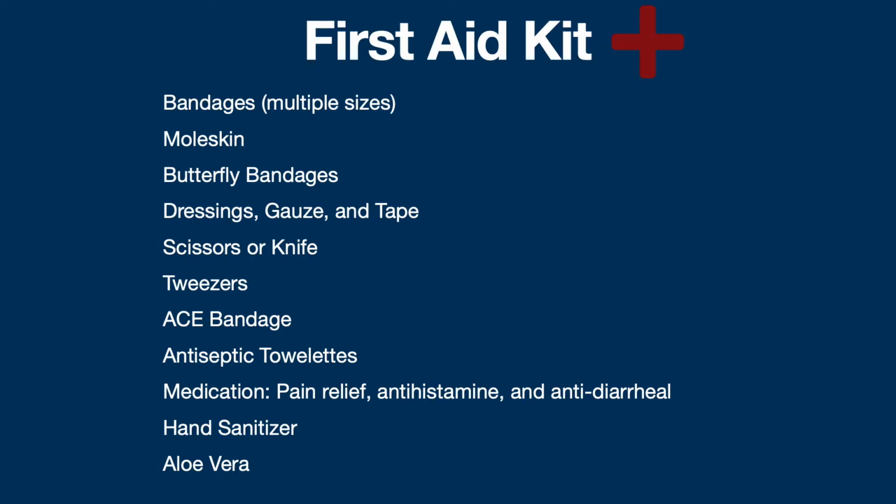And the last thing you're going to have in your bag is a first aid kit. These are the items in a basic first aid kit. You can supplement this with any personal items, like any medications that you're taking. First, you'll want to pack bandages in all different sizes. These are for smaller cuts.